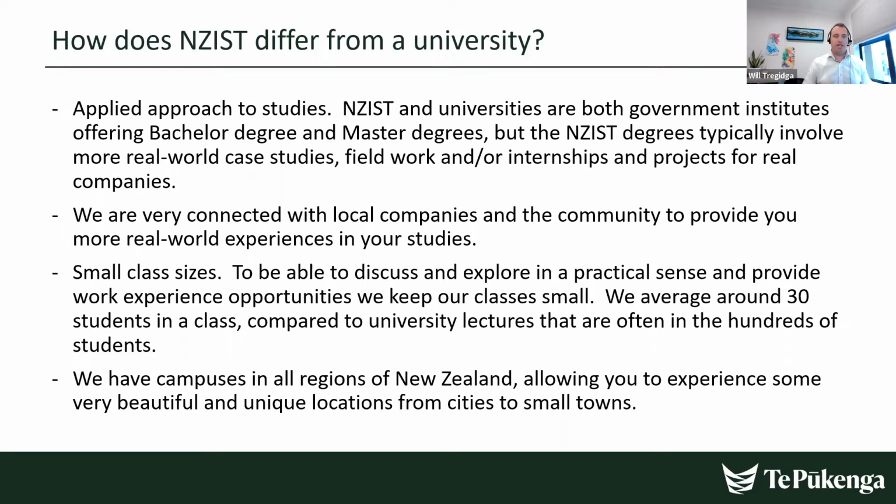NZIST is much more closely connected with industry. We have close connections with companies and communities to provide you with real world experiences. To provide these, we have to keep the classes small, on average around 30 students in a class, compared to a university lecture that might have hundreds of students. So we keep the class sizes small to allow you to do these practical experiences and have more time to talk with the teachers, get to know your teachers as a person rather than the hierarchy. It's more even in terms of the communication.